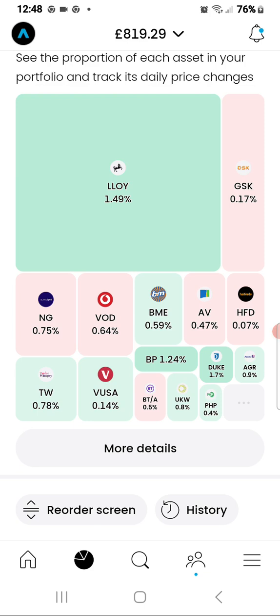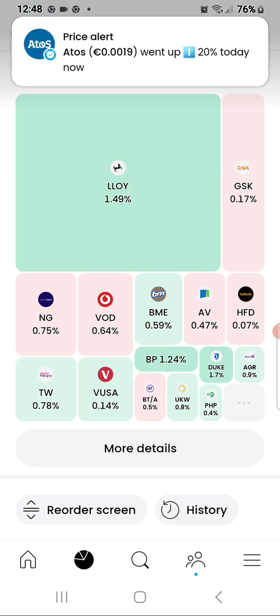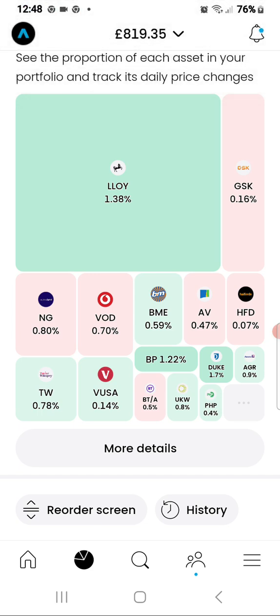I've got Vodafone, and I've got B&M, and I've got, it's gone up by 20%. This is Ethos, it has gone up by 20%. That sounds like good news, and I've just sold some of those, and that's very good. Right, I was very surprised this has been recorded, that I sold something. Incredible. Look at that.